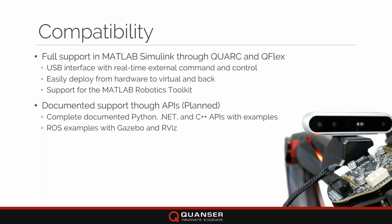And in terms of that software compatibility that I was mentioning, obviously our bread and butter is MATLAB Simulink. Our legacy, both in terms of our Quark platform and also the way that we interface through systems like QFlex, which is our USB or embedded interfacing platform, MATLAB Simulink has always been our first and foremost target. So at launch, we have full support in MATLAB Simulink in real time using Quark. That's through our USB interface for the QFlex panel to offer real-time external command and control. So everything you do can be done completely open and customizably in MATLAB Simulink using Quark and through QFlex for the USB interface. That lets you easily deploy from hardware to our virtual environment and back again.